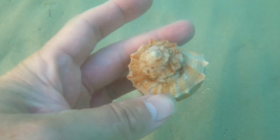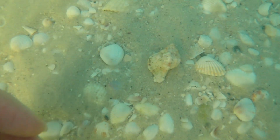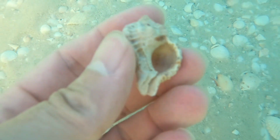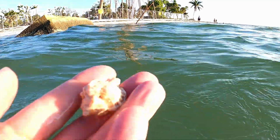And so we're in the water snorkeling right around the lighthouse, and we find this larger lightning whelk, but it's a little chipped up and worn down, but we kept it anyway because it was a little slow today. And we found another cute little apple murex out in the water. I think I'll bring this one out of the water and show you exactly where I'm snorkeling.